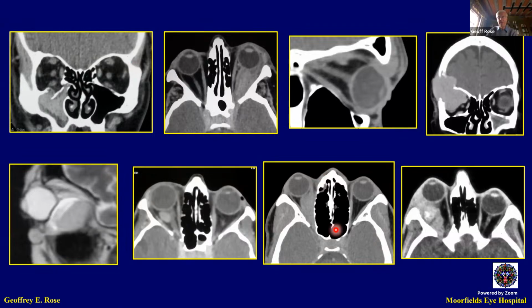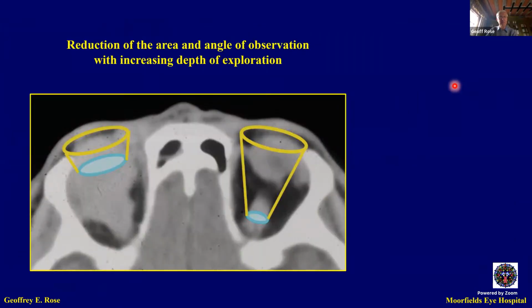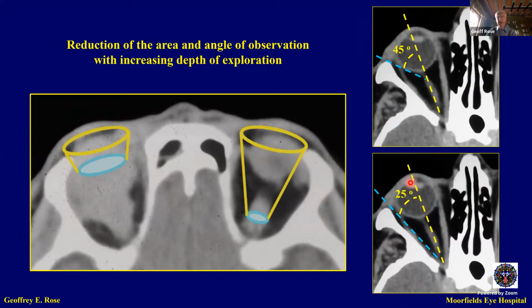And so we can use many different approaches to get to these various areas. One thing worth recognizing is that you get a reduction in the area that you can see, and also a change in the angle of observation as you go ever deeper in the orbit, because you're limited, obviously, by your access incision. So for superficial lesions, you'll have a relatively big field. For deep lesions, you'll have a much smaller field. And this is what I've termed the conoid view. And likewise, the angle of observation of a change within the orbit gets ever more oblique the deeper you move within the orbit because of this problem of the orbital entrance.